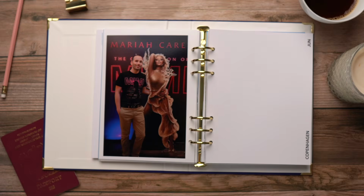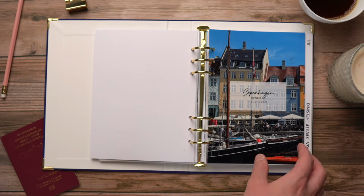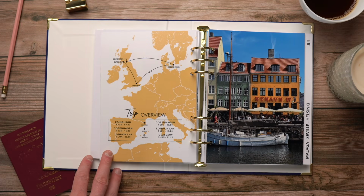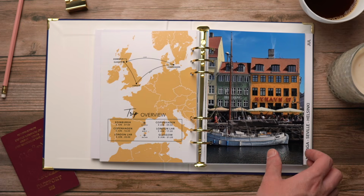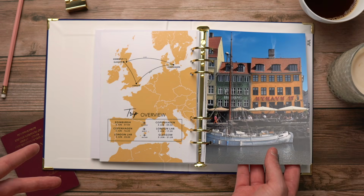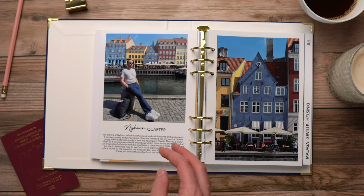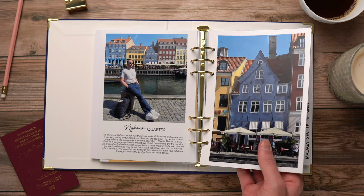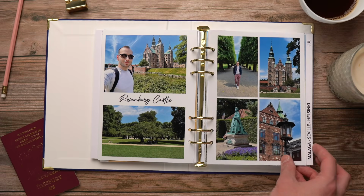And that was it. And then was Copenhagen, June. Again, same style, but I'm using different colors because, you know, something that goes well with the city, but keeping with the same style within. I might do a different style in a different year, but for this year I wanted to keep it the same. So just, yeah, more photos.